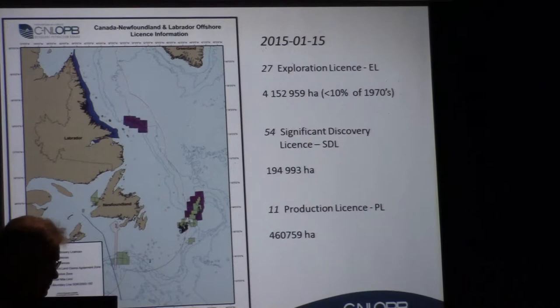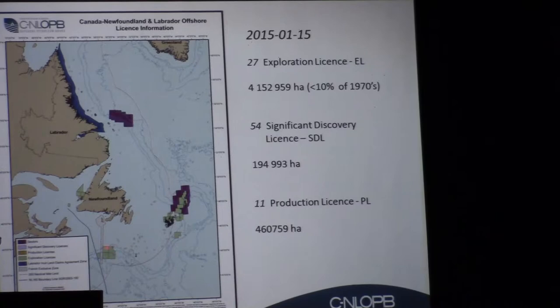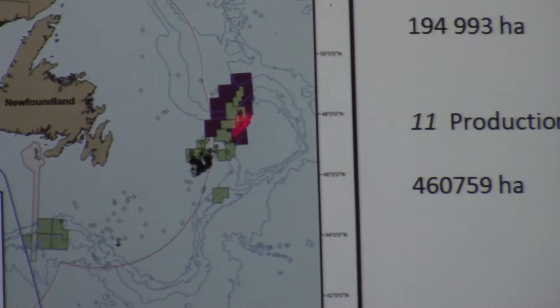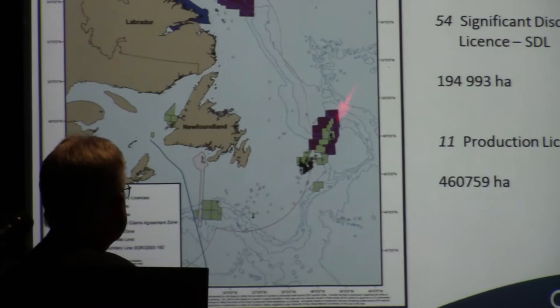This is our current land picture. It's hard to see because it's such a big area, everything gets reduced. The exploration licenses are in green. The significant discoveries are almost impossible to see. And the production licenses, which are mainly in this area here, the Jeanne d'Arc Basin, are even harder to see, but you can see the black areas where the wells are.